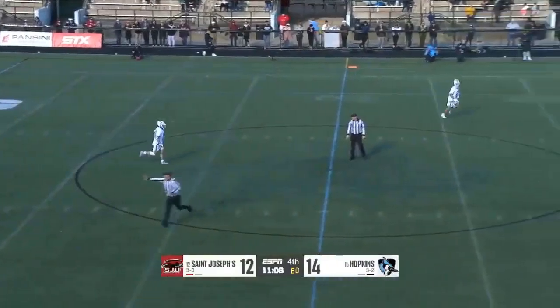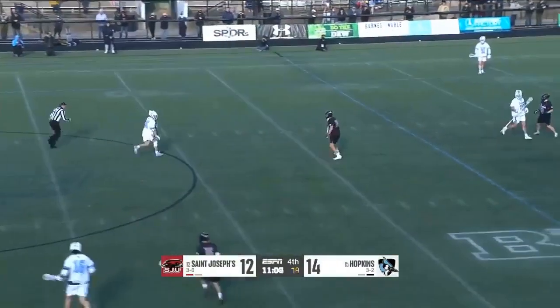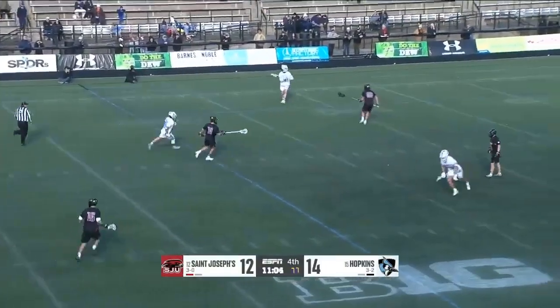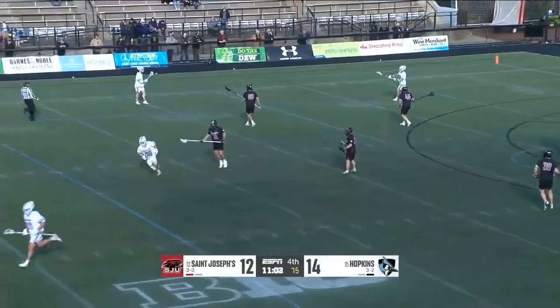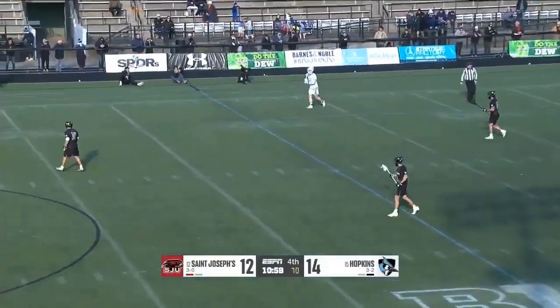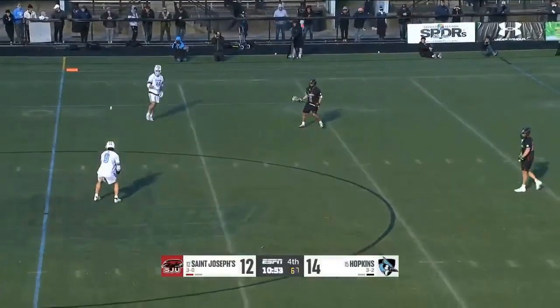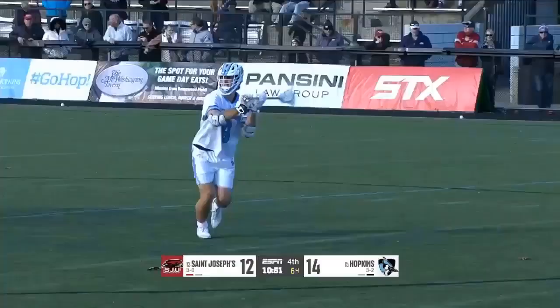Face-off violation against Hopkins. Taylor Ray flanked by his assistants Scott Meehan and Mike Restivo. Should be Steven Restivo. Mike Restivo works the O. I always get the Restivo brothers mixed up. First midfield unit for Hopkins. It's been a minute since the Blue Jays have been on offense.